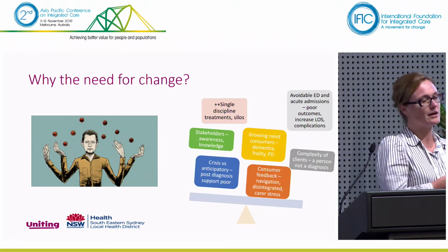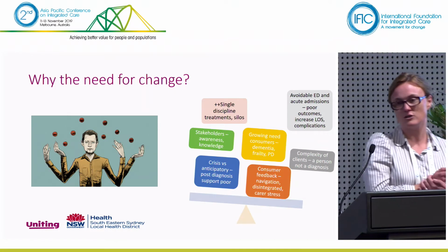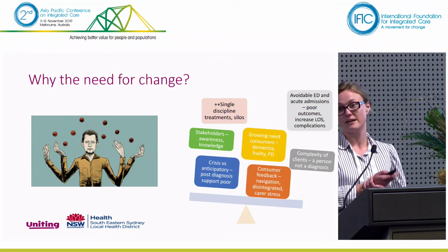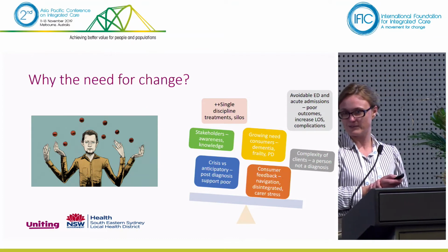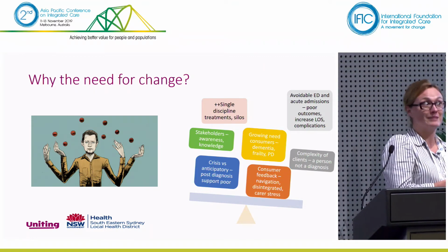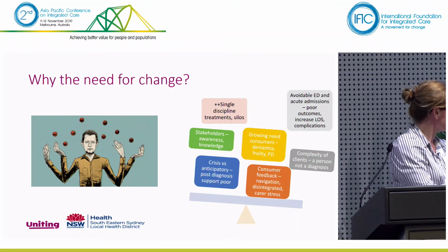So we know that once a frail older person enters the acute facility, if they are admitted, they have more complications, they have worse outcomes, they have a longer length of stay. So economically not great, but most importantly really not very good for that older person.